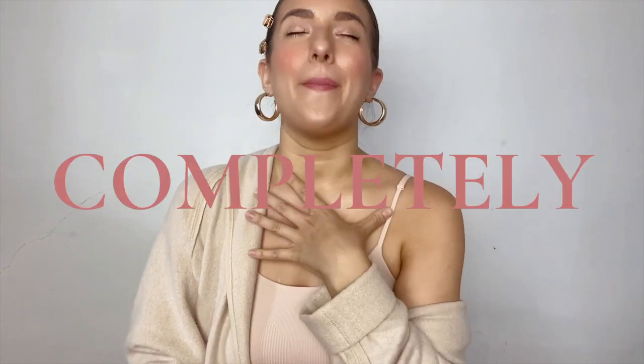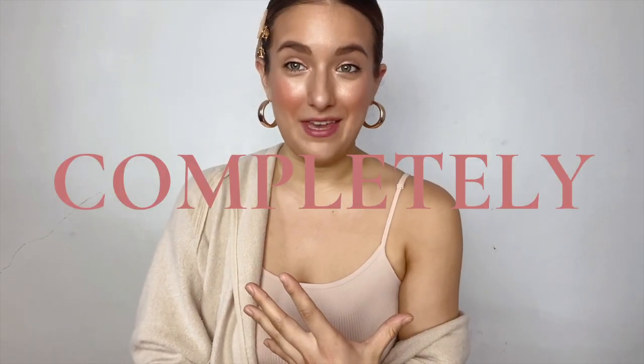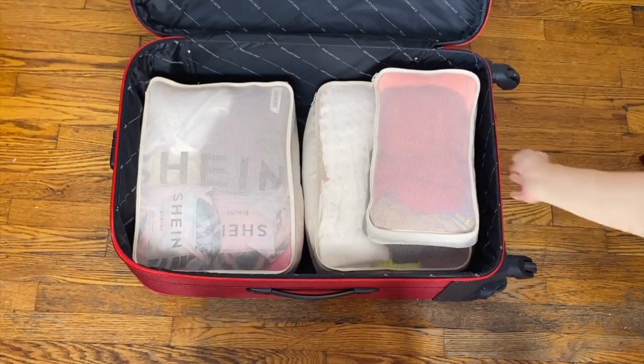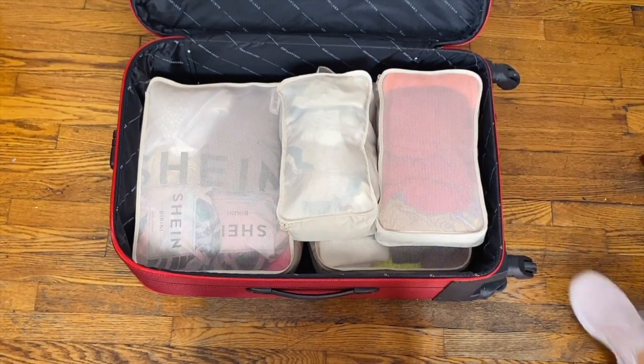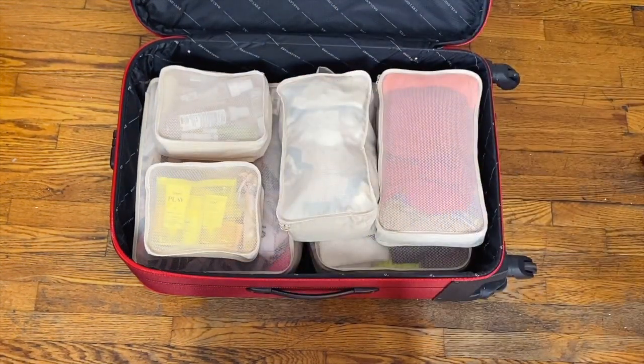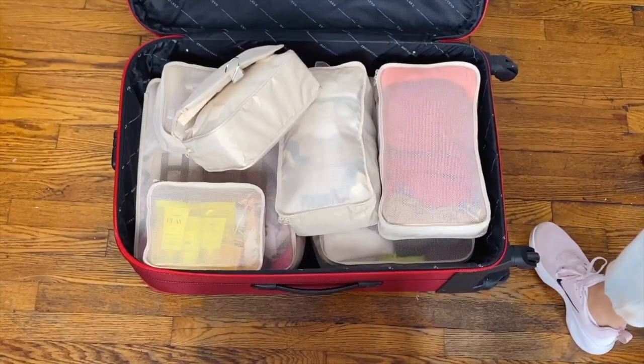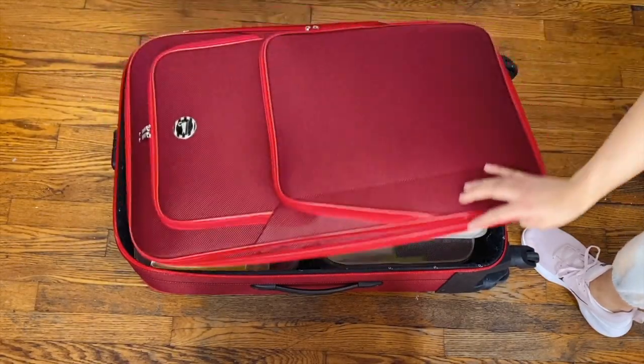The star essential that I am completely obsessed with is this 7-piece set of packing cubes. The mesh protection is easy to see through. You can definitely keep everything organized and not thrown all over the place once you get to your destination, or if TSA stops you to check your bag, it's something they can swiftly go through without ruining everything in your bag.